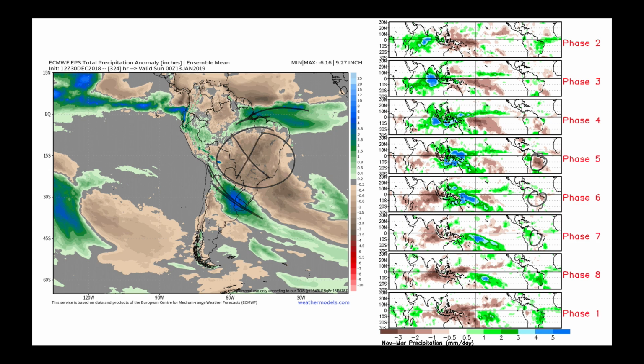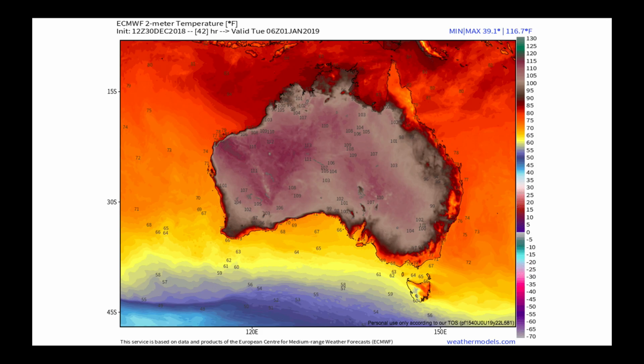And to finish this up, I at least want to show you where I think the hottest place in the world will be when we start the new year. This is a map showing you high temperatures on January 1st throughout Australia. And that's right, that's a lot of triple-digit heat. So I think we see the fireworks here first. They're going to be going into a very hot day when they start the new year.